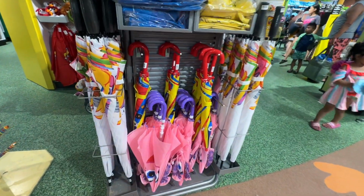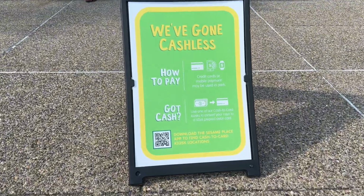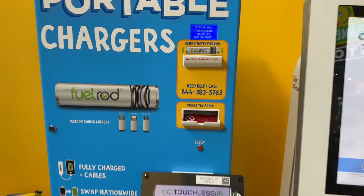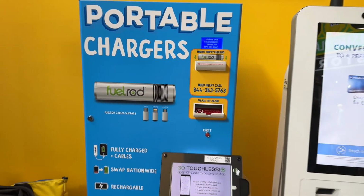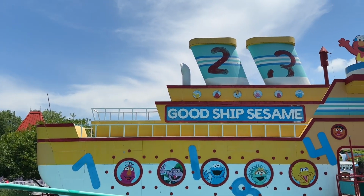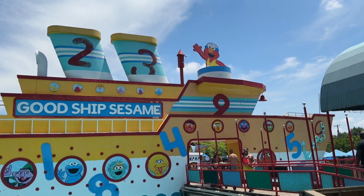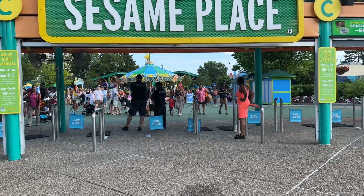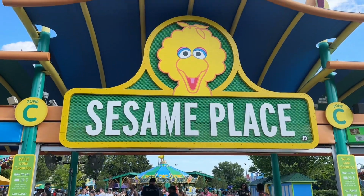Sesame Place has gone cashless. You can use your credit cards or mobile payment in the park. You can also use the kiosk to convert cash to a prepaid card. Few rides are available. We had a wonderful time here in Sesame Place. But please bring your own towel. Sesame Place doesn't provide them. They do have changing room stations and lockers.